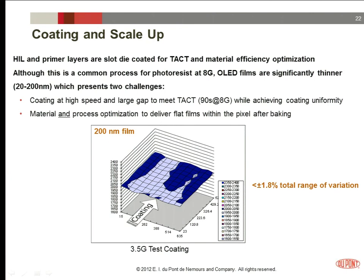We have been working on scaling up the individual steps of our process and doing that feasibility work. So I wanted to share a little bit of that with you. The HIL and primer layers, as I mentioned, are slot die coated. This is a common process for photoresist up to generation 8, but OLED films are a lot thinner: 20 to 200 nanometers thick. So that presents challenges. We've got to coat at very high speed and very high gap to get, for example, 90 seconds at Gen 8, while we still need really good coating uniformity at a thick layer. So we've had to work on the materials and the process to get those flat films.